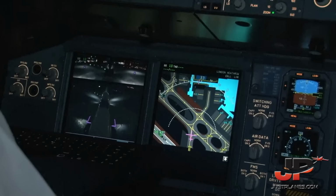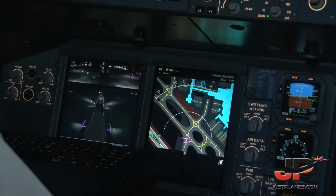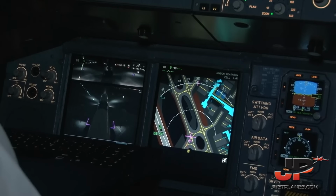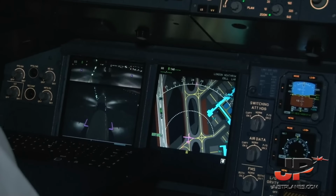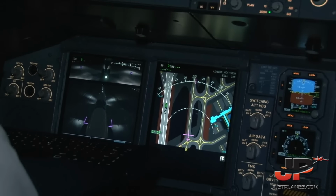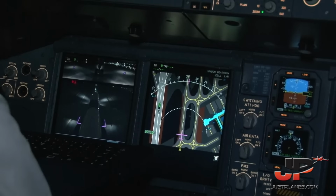Turkish 8 Delta Charlie, vacate right at Alpha 8. Alright, vacate right on Alpha 8, Turkish 8 Delta Charlie. See the nose wheel? Yeah. Oh, it's the nose wheel, not the toe. Yeah, it's a nose wheel. Turkish 8 Delta Charlie, contact ground 121.9, goodbye. 1.9, Turkish 8 Delta Charlie, goodbye.